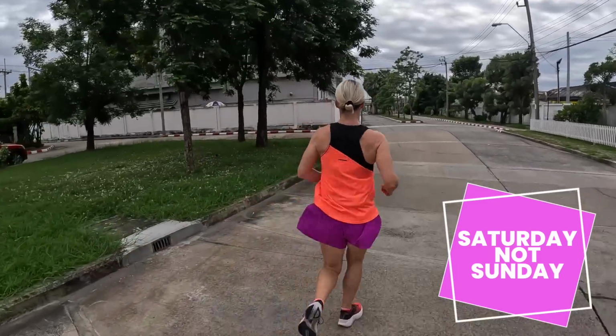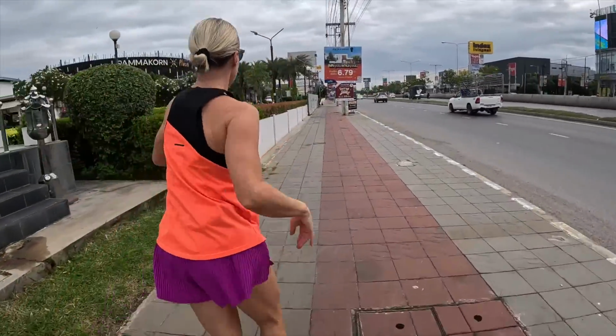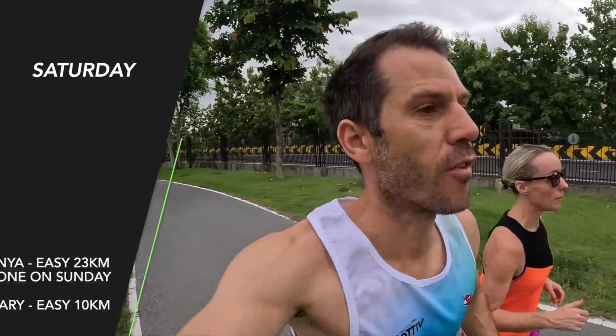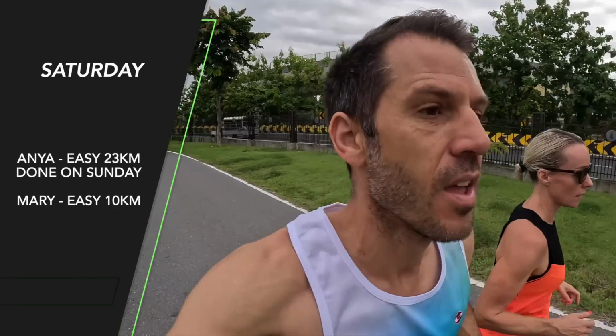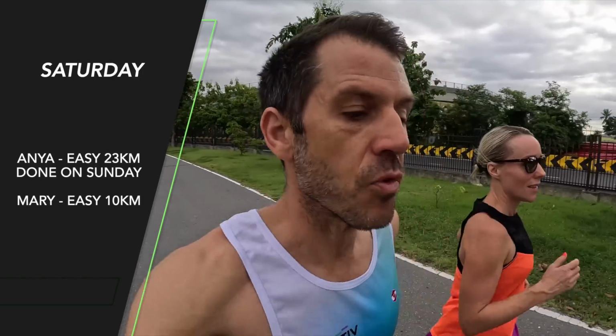So I was aiming for about 160 kilometers this week. I will be doing about 24k super easy. It's Saturday, and while this is traditionally Anya's long run with the Canova intervals, we're actually going to do that tomorrow. Mary's putting into practice what Anya suggested on the recovery days or easy days, which is go easy. So we're out for a 10k run in the morning in a local park near us, just to get those kilometers in.